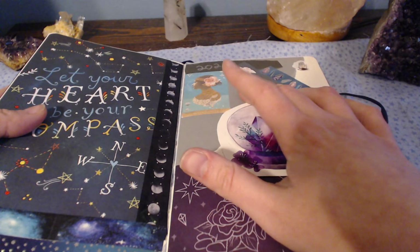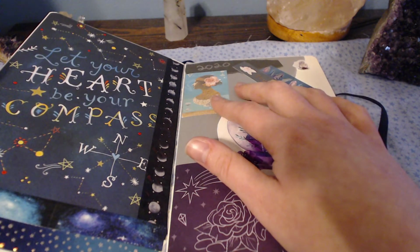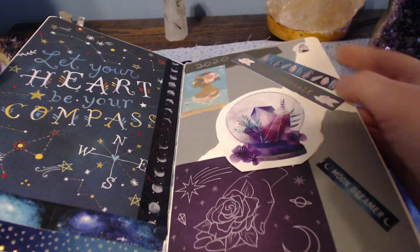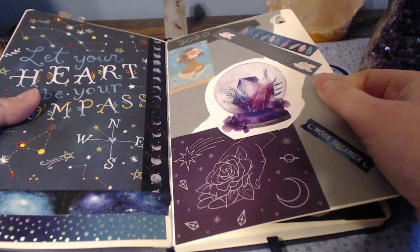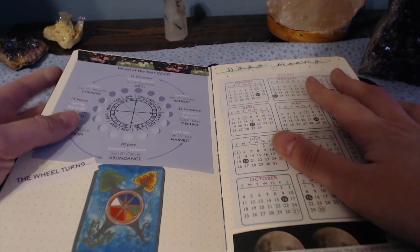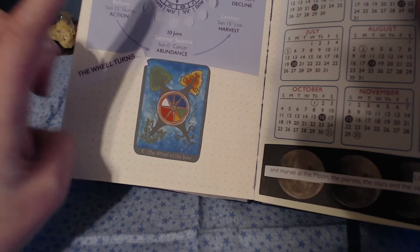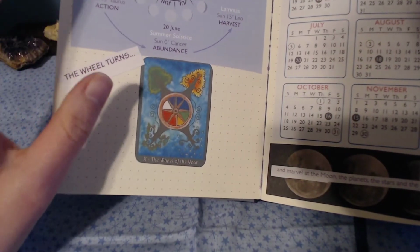I have a print off of the Queen of Cups from the Moonchild Tarot. She's basically my archetype for trusting my intuition and honoring that side of myself. And then I felt that this was very fitting too. So that's kind of just that little reminder to trust myself. And then in here I have the Wheel of the Year, and this is a little print off of the Wheel of Fortune from the Tarot of the Trees, which actually is called the Wheel of the Year, so I thought it was really fitting.